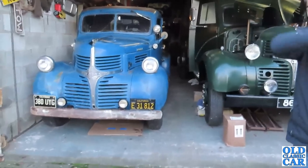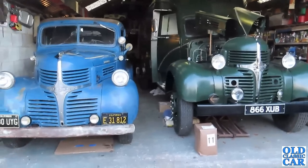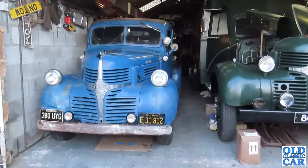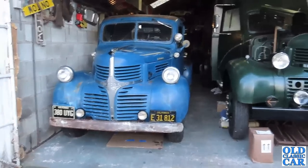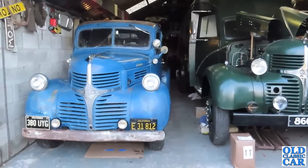Yeah, it's lots and lots of turns from lot to lot. But yeah, I often wondered all those years ago, nearly 10 years ago, 2013, I wondered if these two would ever share a garage, and so it has come to pass.